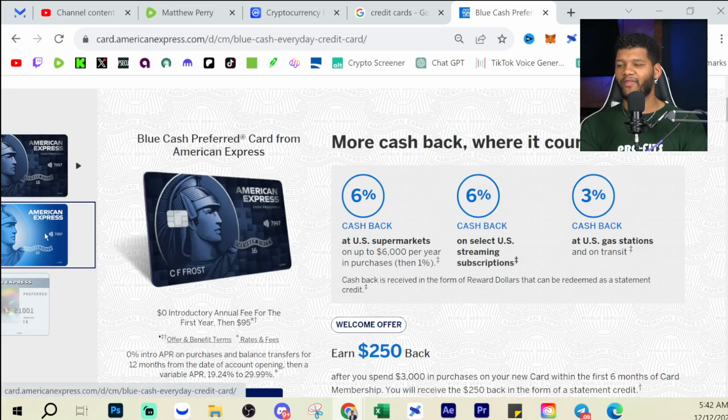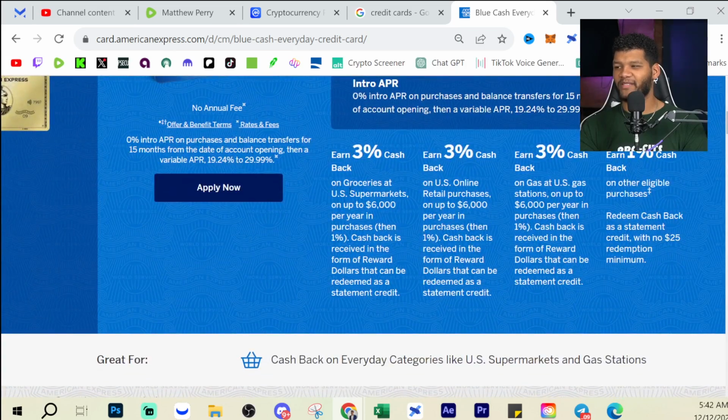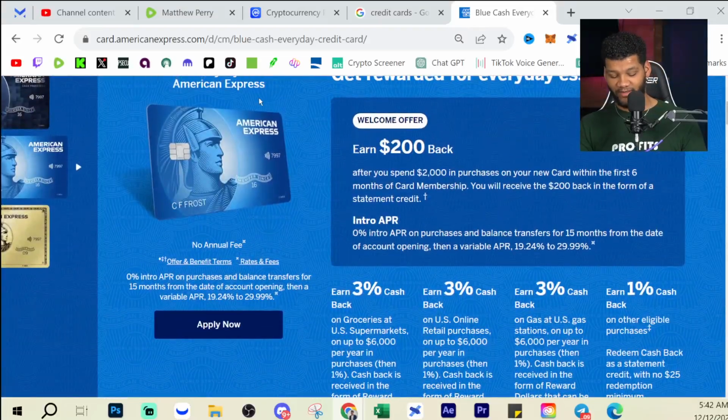Now, you also have the Blue Cash Everyday card, which will offer you 3%, basically in those areas, 3%, 3%, 3%, right? Where you have 3% on groceries, 3% on retail purchases online, 3% at gas stations, and 1% on everything else, right?